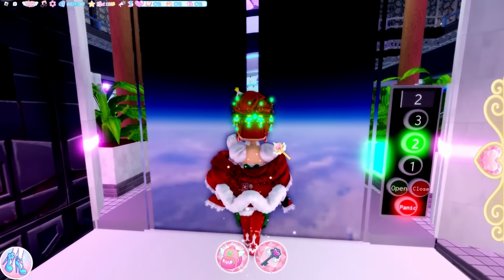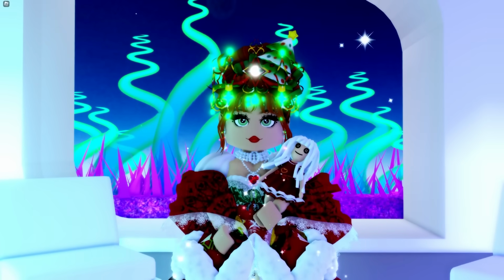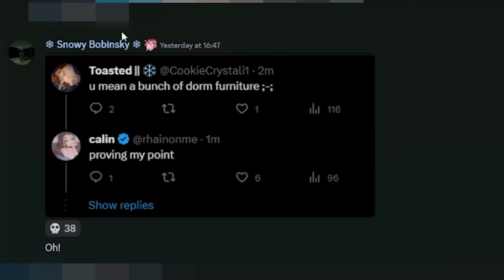Now, this is not the only thing I wanted to talk to you about. There is still even more, so hold on to your hats. There was some information shared about the new update from Callin too. As you can see, Callin tweeted and said, it's so funny how people talk about the update like they know what it includes, and it's going to make a lot of people look dumb on November 30th. I'm assuming that comes after a lot of people have been making assumptions about the update being bad. As you can see, Babinski shared a screenshot that somebody replied and said, you mean a bunch of dorm furniture, sad face, and Callin said, proving my point, meaning that there must be even more coming than just dorm furniture.